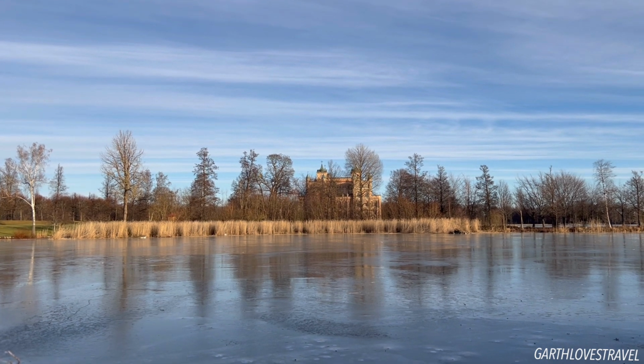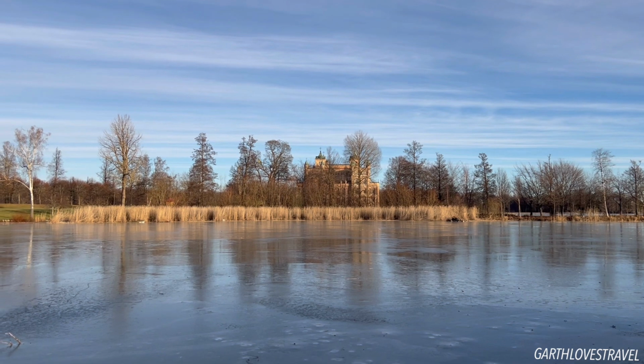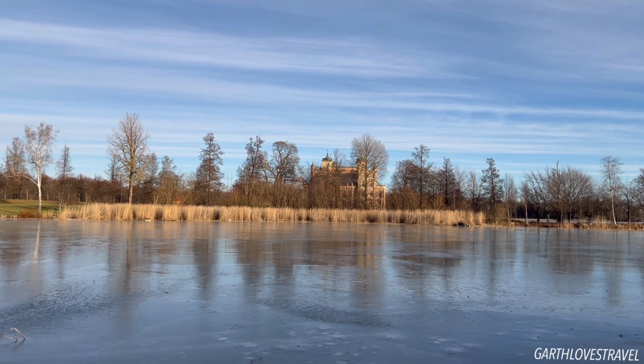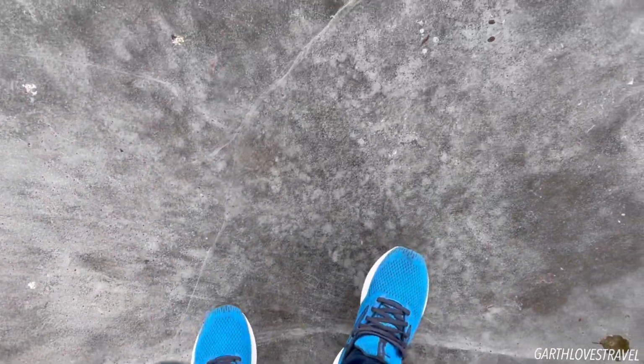So we're gonna get a little closer so you guys can see it, and I'll tell you the story about this castle. I've never been one on the history of these places, but I think for 2022 and going forward, I'm doing my research so I can tell you guys a little bit about it. I won't go in depth. I'm not gonna go any further because this ice is not that frozen.